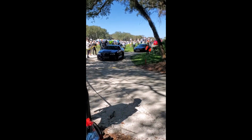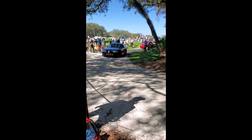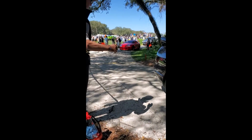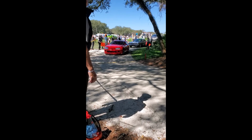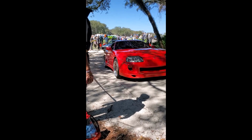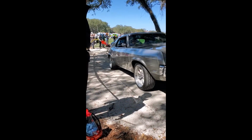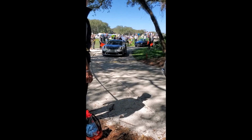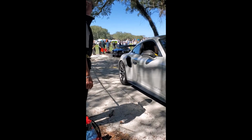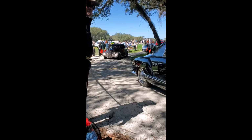So, what did I say? Oh, I got a Skyline GTR. Look at that. Very nice. Another one. So we got some JDM fans out there. Supra. JDM Supra right there, right-hand drive. Cougar. That's your GT3 RS. Got a Carmageddon. Nice little rev for you right there.